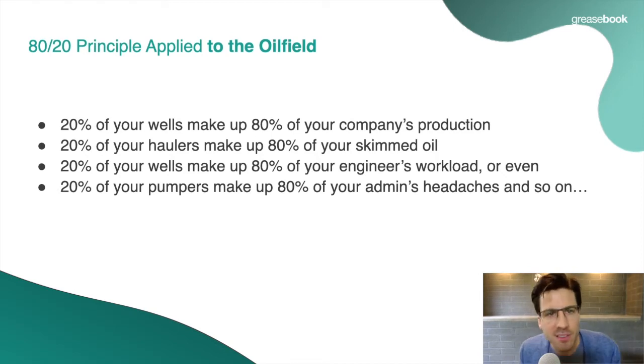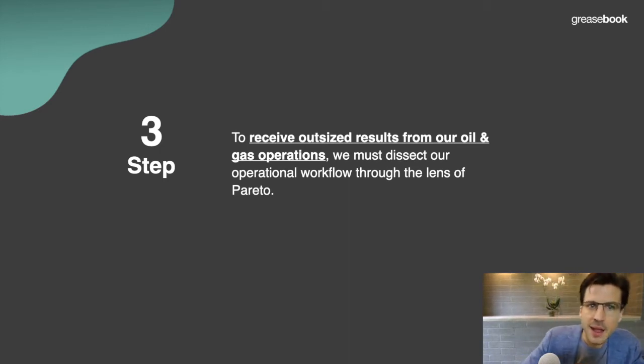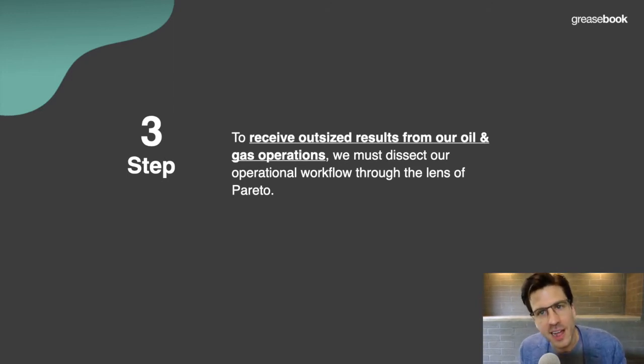So step three of our thesis to creating a most profitable, capital-efficient operation is to receive outsized results from our oil and gas operations. We must dissect our operational workflow through the lens of Pareto. In fact, the right mobile workflow can help automate many of the mundane and repeatable processes that don't require a lot of thought, all this brain-dead stuff. And by removing such tasks, this frees you and your team up to focus on that 20% that will actually affect the bottom line.